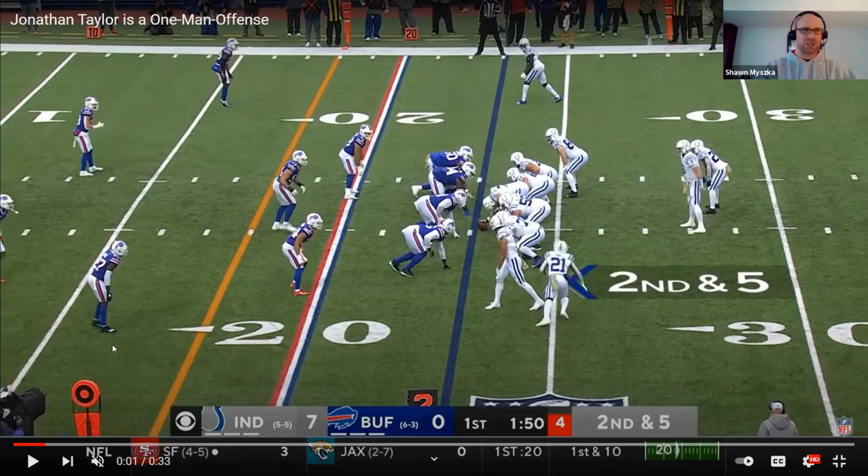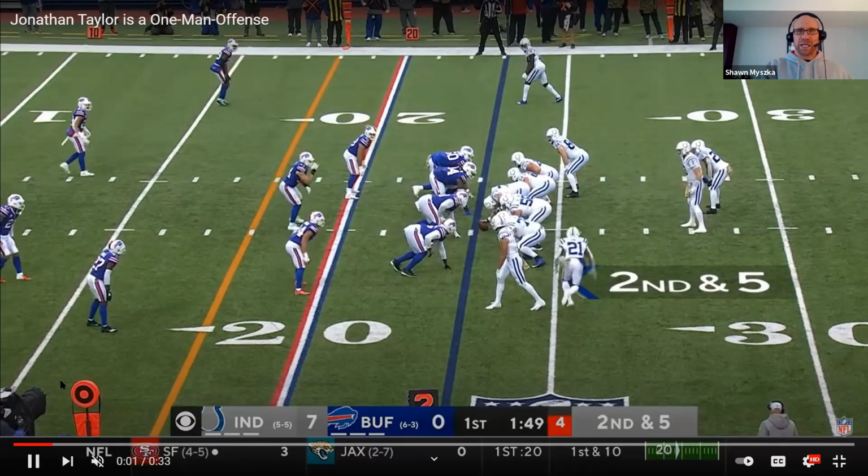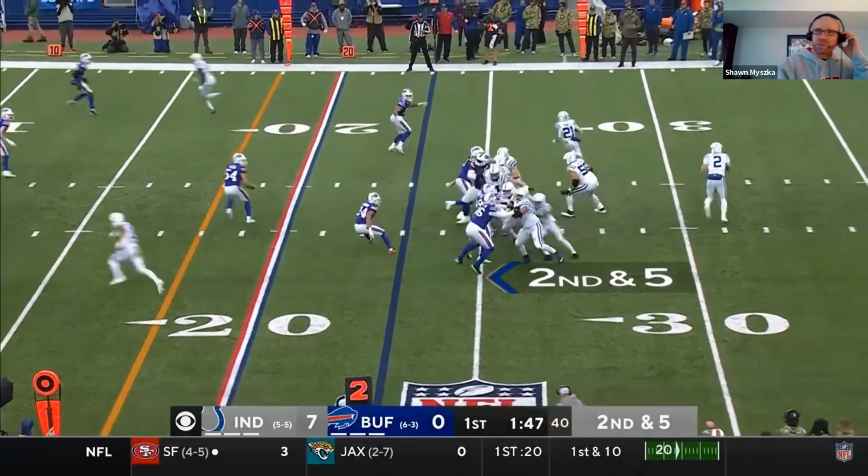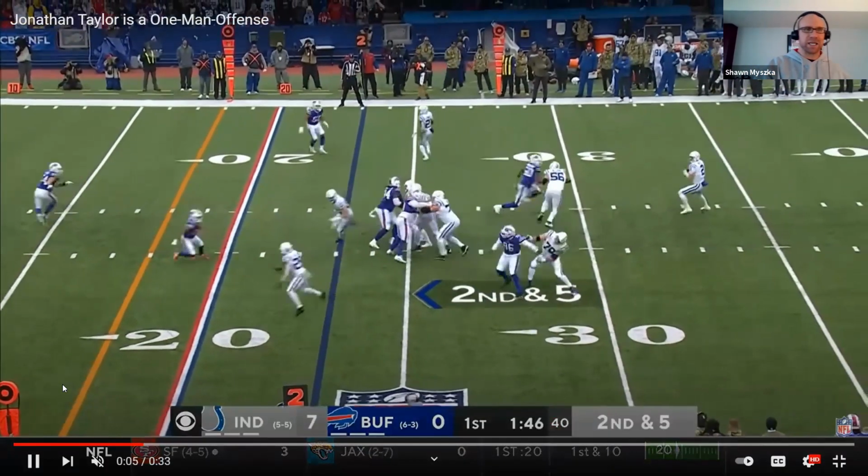The first is him getting open and presenting a target for his quarterback, Carson Wentz. Number two is being able to catch the football and make a football move, solving that problem in the open field, one-on-one in a bunch of space, with a hard-charging safety bearing down on him in number 24, Taron Johnson. So what we see here, again at 50% speed, is him escaping and taking the play action fake from Carson Wentz. He is wide open here.